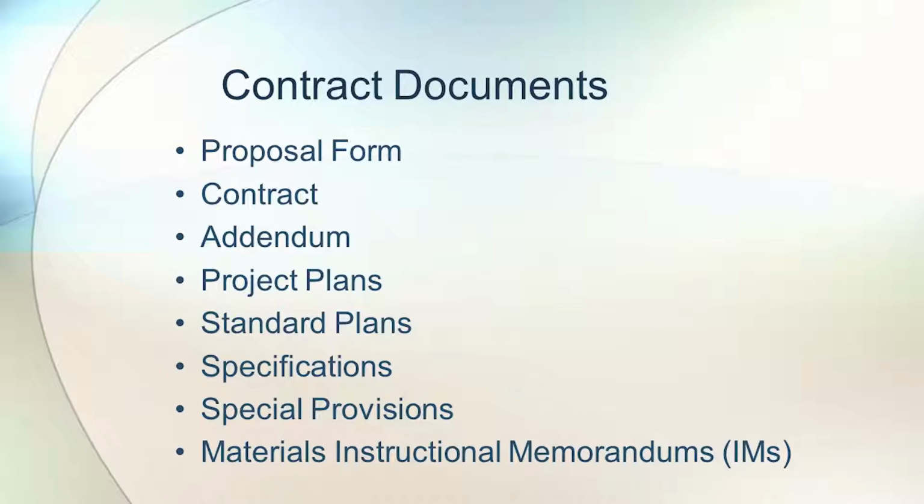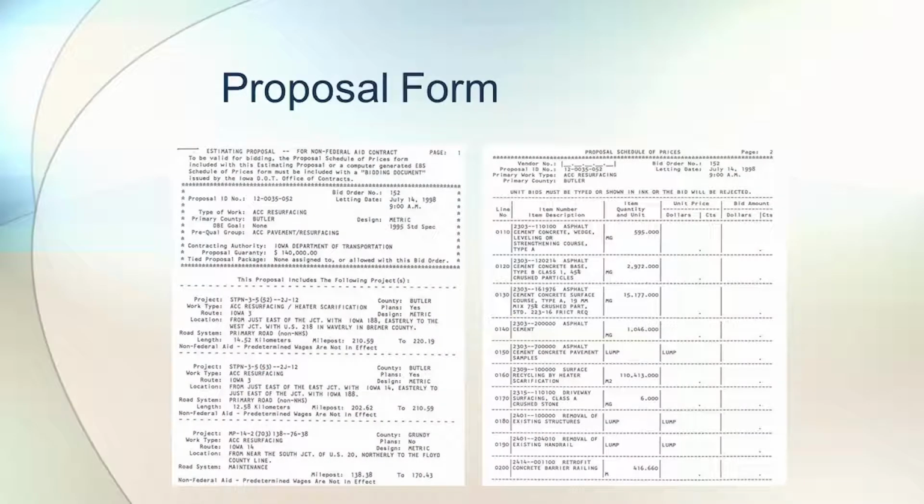A little bit about some of the contract documents you should be familiar with, and just kind of a review in case you're not aware of all of them and how they work together. This is kind of an old proposal form. It contains some important information. This proposal actually has three projects tied together. It has the bid items and the design quantities, and that is what the contractor prepares his bid on.